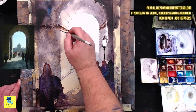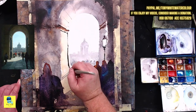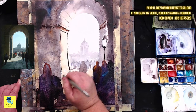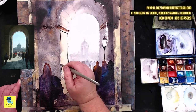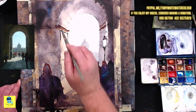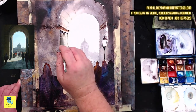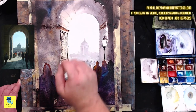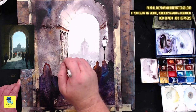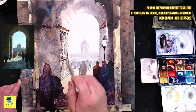All right, so I'll just get some dry brush. I'm gonna get these gates in nice and simple. Okay, so nice thick paint, pointy brush, and that's kind of it. Best way to do it, let's do it that way. Illusions. Awesome.